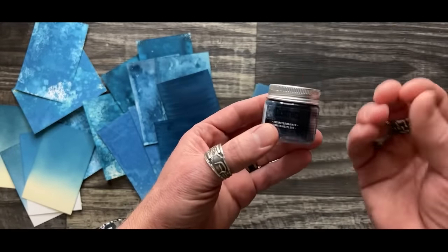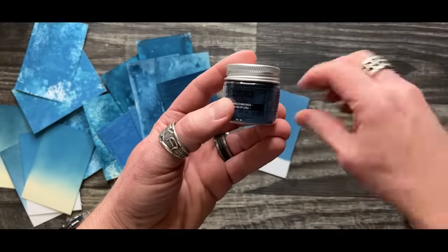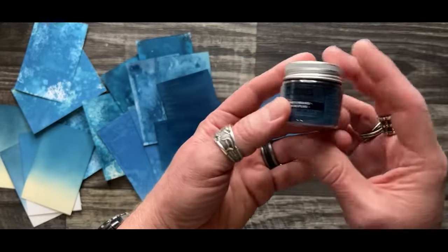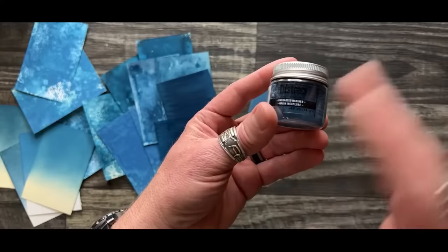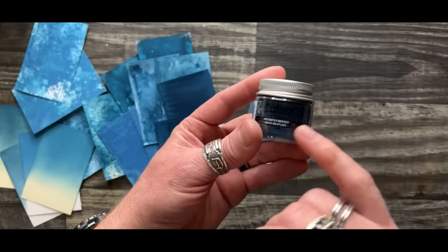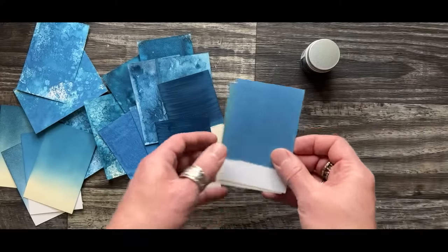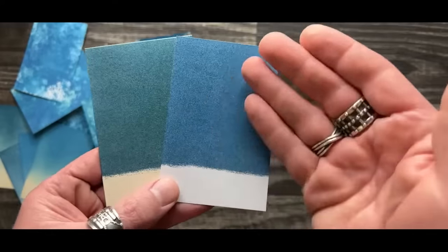Distress embossing glaze, it is an embossing powder, right? You have to put embossing ink down or some type of ink, sprinkle the powder, shake off the excess, and heat it with a heat tool to melt it. But this is completely translucent. So all of the distress embossing glaze colors are translucent. They're see-through. So that really allows some great opportunity for layering.